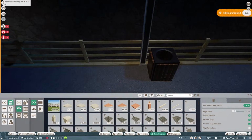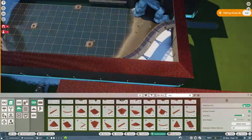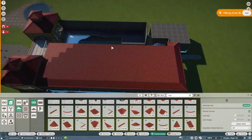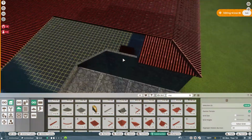I'm a real big fan of incorporating lights, and I say this every video and I always seem to forget it: make sure you do the lights while you're building this as you start, like on the walls. It'll save you so much time in the long run, because after a while it starts getting very tedious to place down lights.